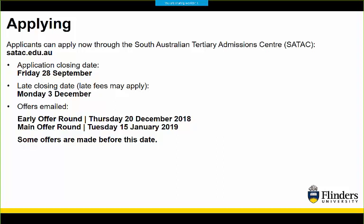Awesome. So if you would like to apply for the Bachelor of Languages, applications are currently open through SATAC. The initial application closing date is the 28th of September, so you want to get your application in before the end of next week. Applications after that date will still be accepted, and that's perfectly fine. There are just going to be late fees, so to avoid those, please get your application in before the 28th of September. You can still go back in and change your preferences as many times as you want, and by change I mean add, delete, move them around, reorder them, whatever you want to do, until the 3rd of January for the main offer round as well.